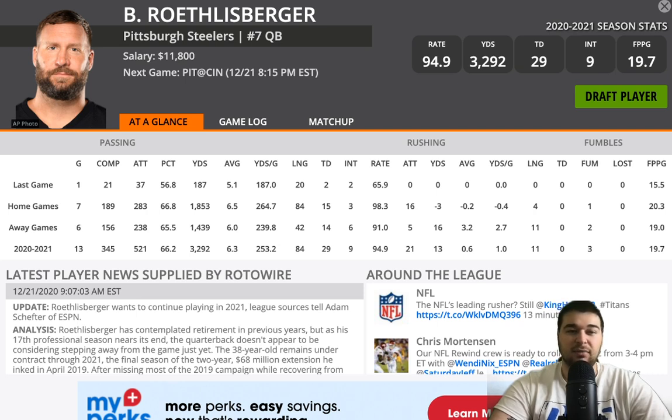We're going to talk about some value. We're going to talk about some guys I like up top. And as we go through it, I'm going to make an example cash build. This slate should be fun and interesting. But like I mentioned, the hardest part is going to be finding a Bengal because a lot of them are way overpriced and they have a terrible matchup against the Pittsburgh Steelers here.